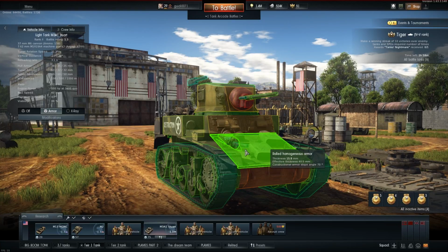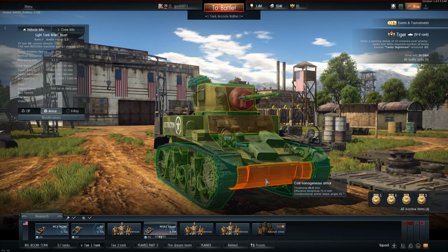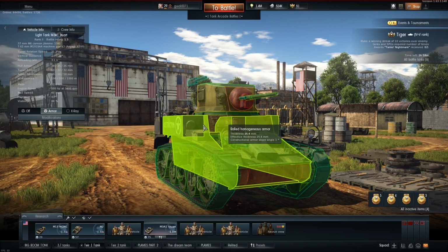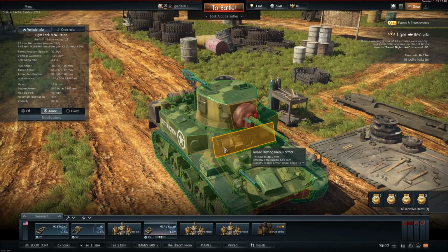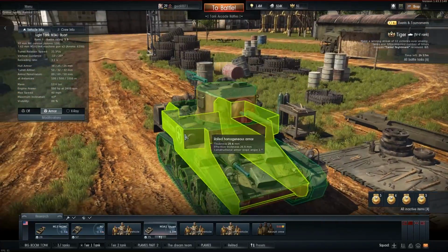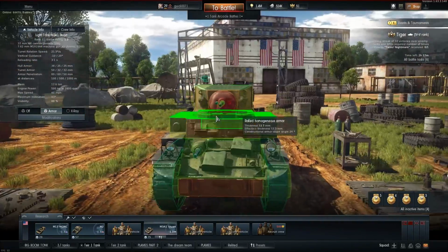This, it gives you a 38, 40. This gives you 71. No one will be able to go through your lower glacis. And this gives your side armor an effective thickness of 70. Here is, I mean, it's covered by the bottom, so you want to be careful about this whole thing.